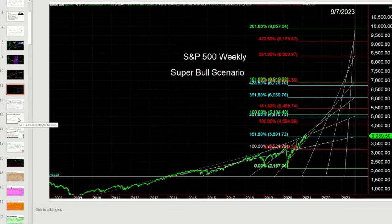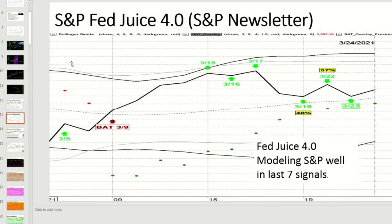Now, I talked about the Fed Use 4.0, and I'm going to show you the last 7 trading signals of the S&P 4.0. This is in the S&P newsletter, by the way. These are the green arrows on the chart. It's been modeling this S&P beautifully. The last 7 signals, this is the Skynet that I talked about. These are the actual signals that I posted here, and the black line's the S&P.